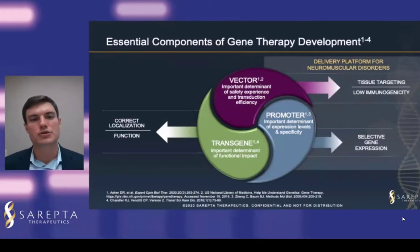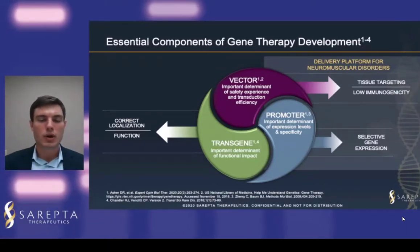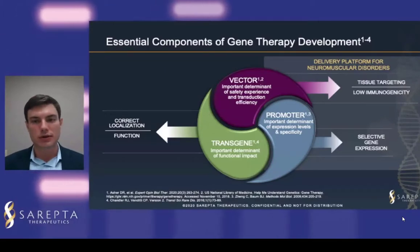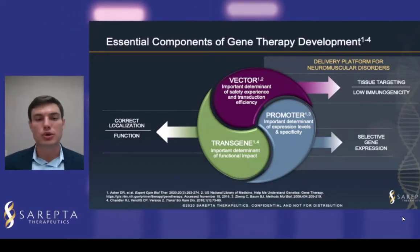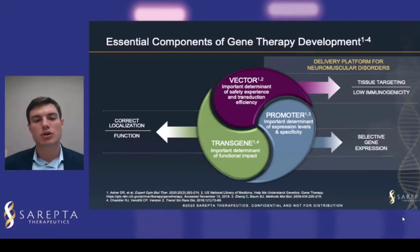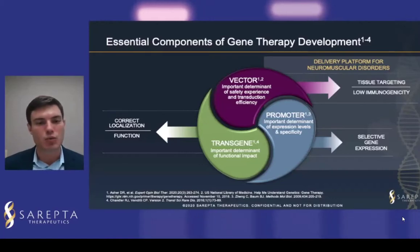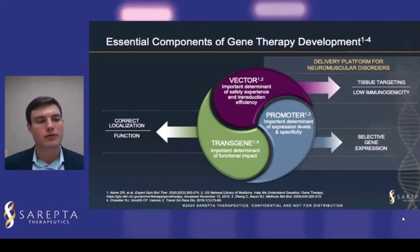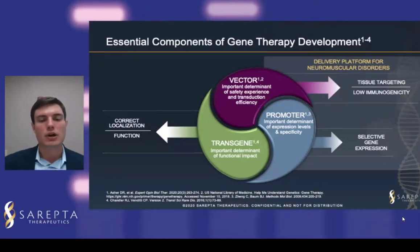This slide illustrates the three essential components of our gene therapy development. We'll go through each of these individually, but just to highlight them as a whole, the first is the viral vector, which, as we just discussed, is the delivery vehicle for our transgene DNA that results in tissue targeting, ideally with low immunogenicity. The second component is the promoter, a regulatory sequence that is the main determinant for driving selective gene expression of our transgene. And then finally, last but not least, is the transgene, which is the important determinant of the functional impact of our therapy, looking for the correct localization of our protein as well as the restoration of function.